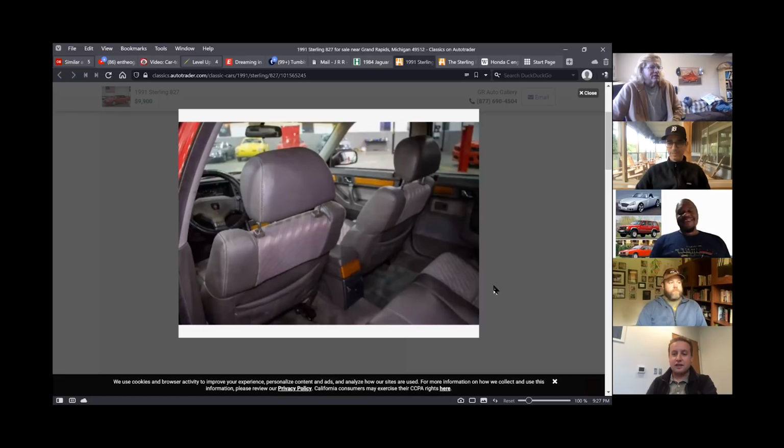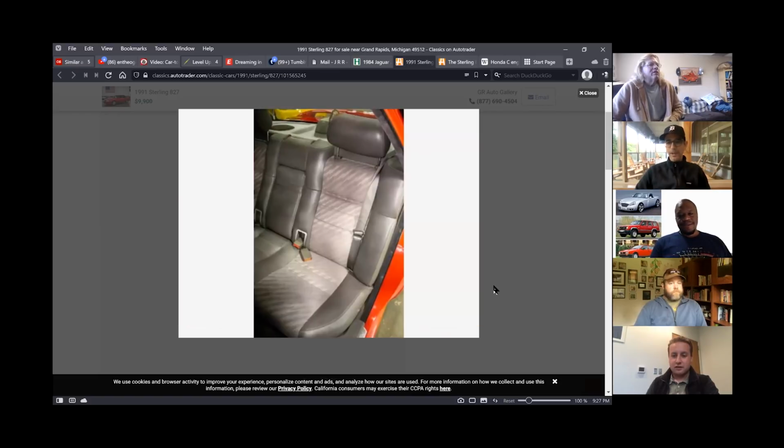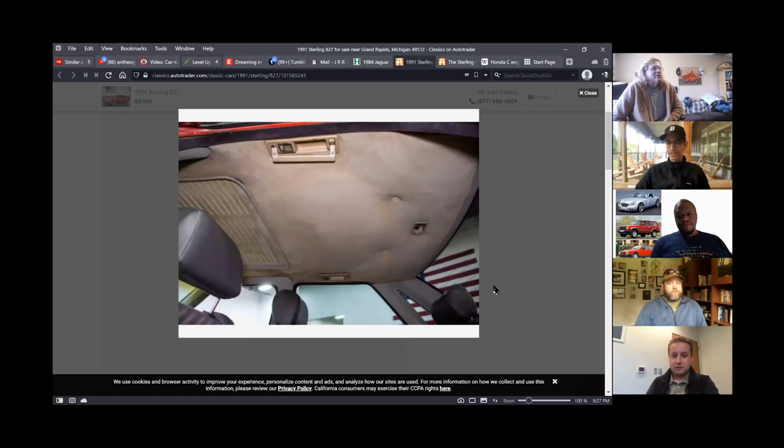Did they have standalone Sterling dealerships? No, they didn't have freestanding Sterling dealerships. They were paired with something else. They would just be combined with some other big dealership group.